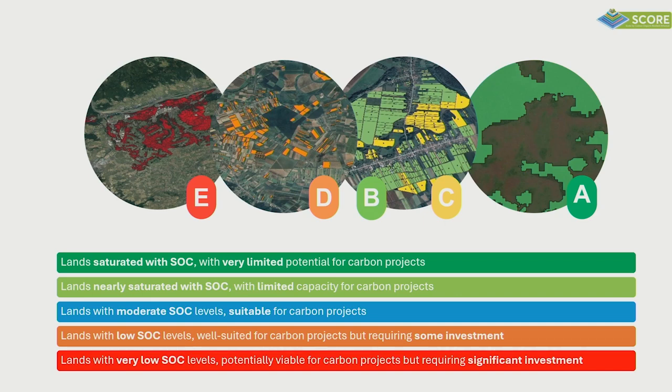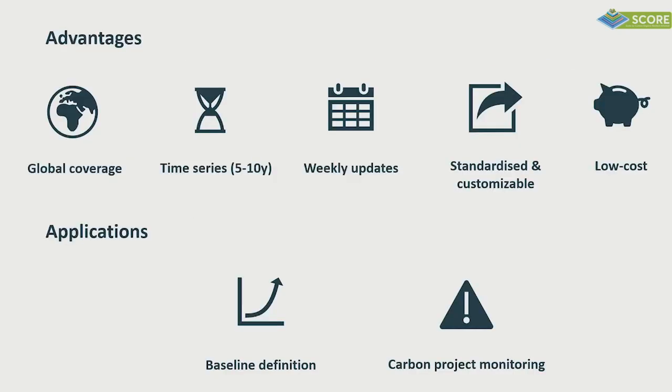Then we have the two lower classes. These are those that have the lowest amount of stock, and it doesn't mean that they cannot host carbon projects, just that they need more investment because new agricultural practices need to be performed. Next one, please. So what's the advantage of this methodology that is based on Earth observation?